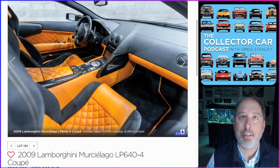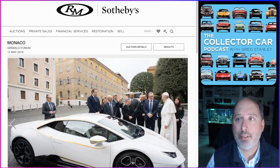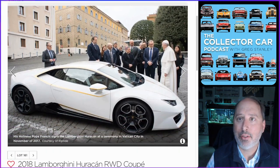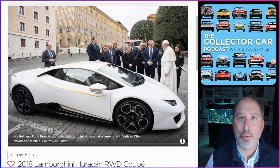All right, next is the Lamborghini Gallardo, not Gallardo. Let's see, 2003 to 2013. The picture I have, for some reason, was from the Monaco sale, and the RM staff is standing out there with the Pope. So I'm not quite sure how that all transpired, but it's a cool picture.